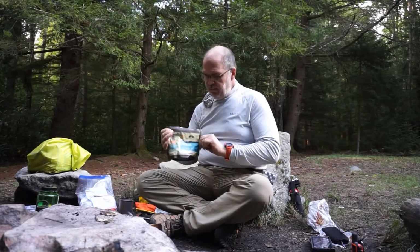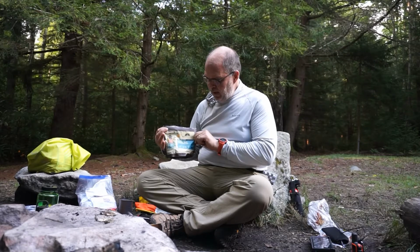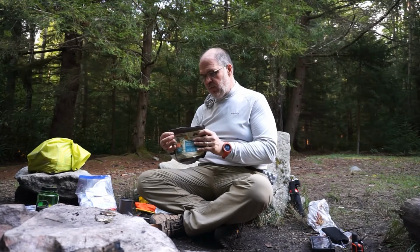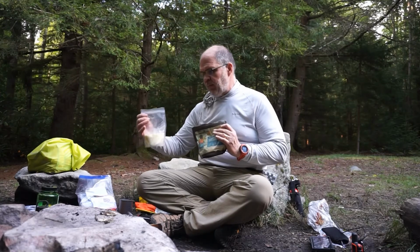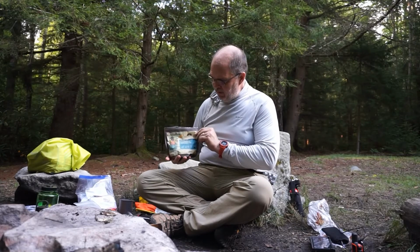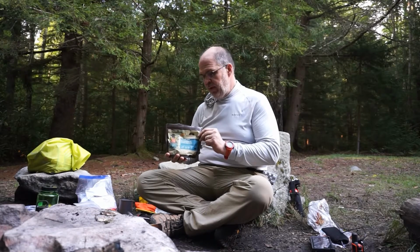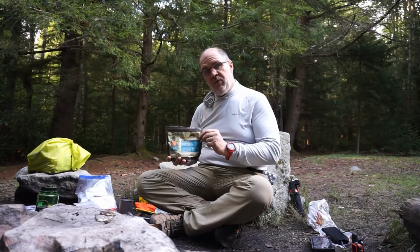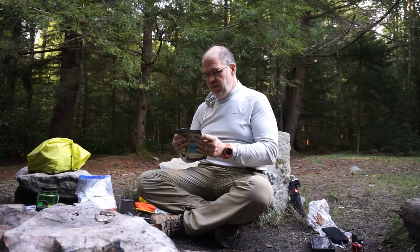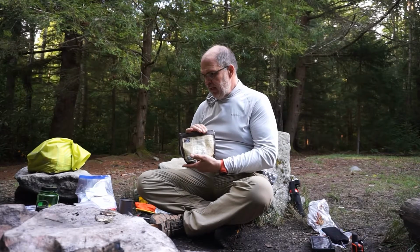Okay, folks, got my hot water added to my meal here. We're having a Packit Gourmet Shepherd's Cottage Pie. And as usual, there is some assembly required with this. I have a separate potato packet, and then I have the main cottage pie ingredients, and in about another 10 or 15 minutes these will be rehydrated and they'll be ready to combine the two and hopefully have a good meal. This meal is good for 660 calories, and it sounded pretty good.